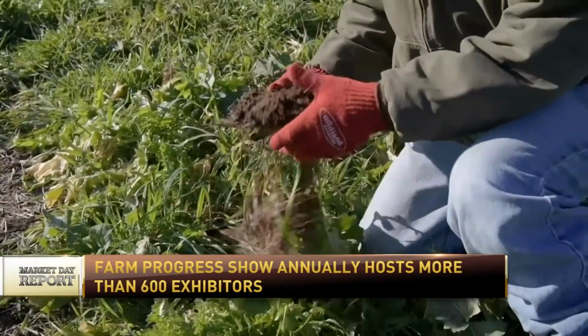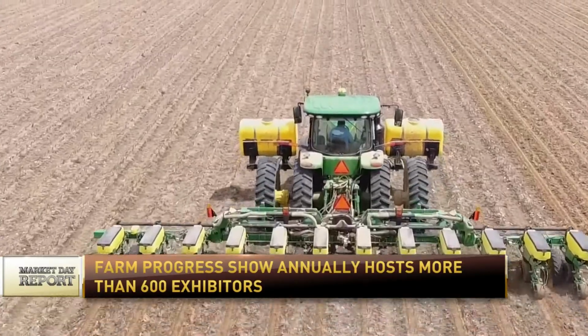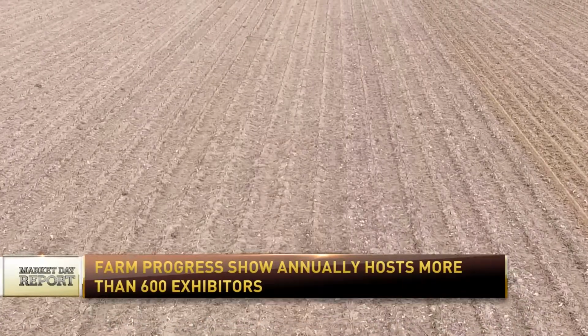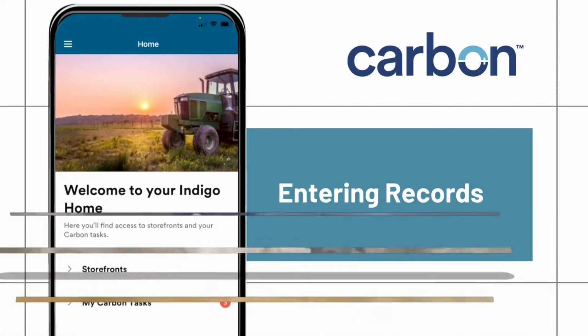Carbon by Indigo. Explain what that's all about. Yeah, so this is a program that helps farmers participate in carbon markets by sequestering carbon in their soil, providing the data to verify that that carbon exists, and then we go and sell those high quality credits to buyers.